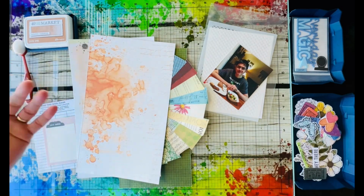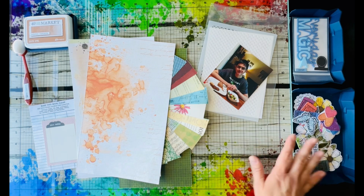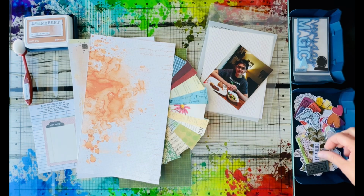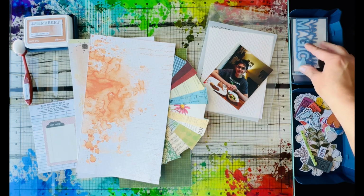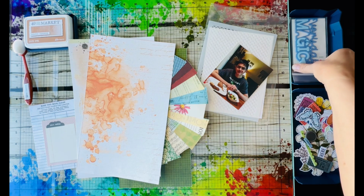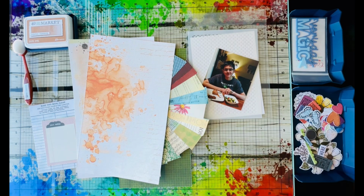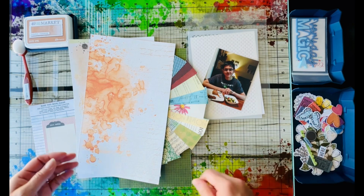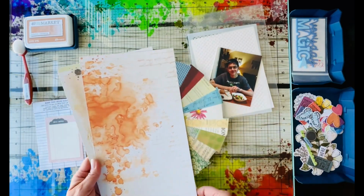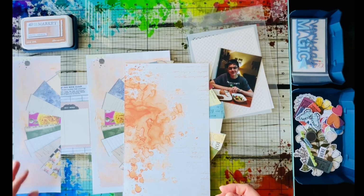So I have, like I said, Flower Emporium here, and I want to talk about what I picked. I picked a lot of butterflies and flowers, some wordy bits. I have a title from Color Cast Designs sitting here. These little trays will help keep things organized while I scrapbook, which is nice, and I have some paper here. I am going to pause, we're going to get started, and I will be right back.